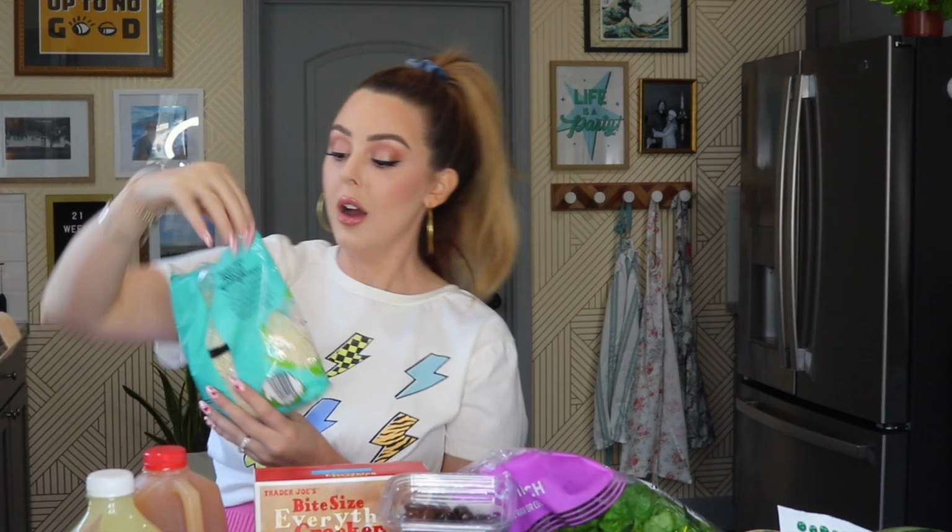Spinach. I still have a whole bunch of romaine, but I knew we were running low on this because I've been using it for my smoothies. I also love making spinach salad, so always replacing that. I'm getting so tired. Okay, I got cauliflower rice.